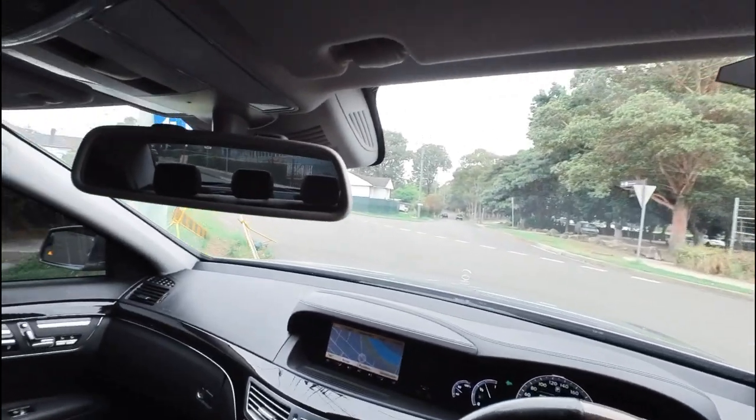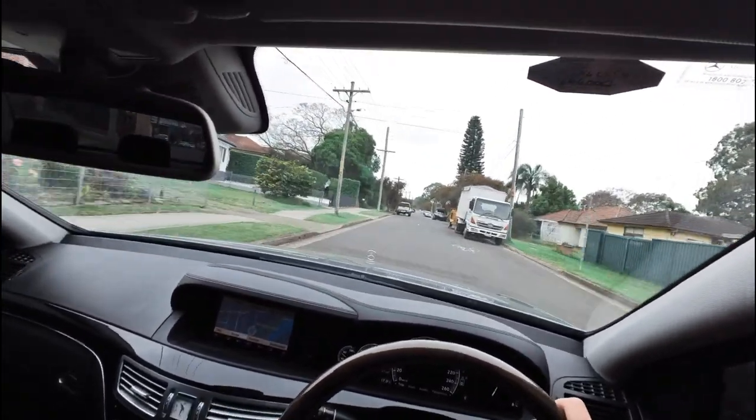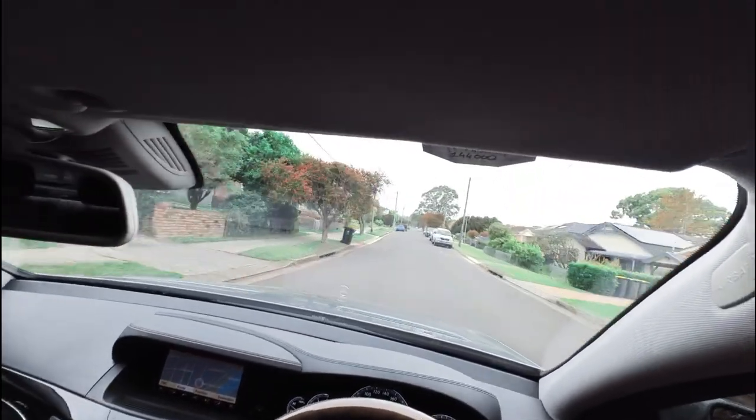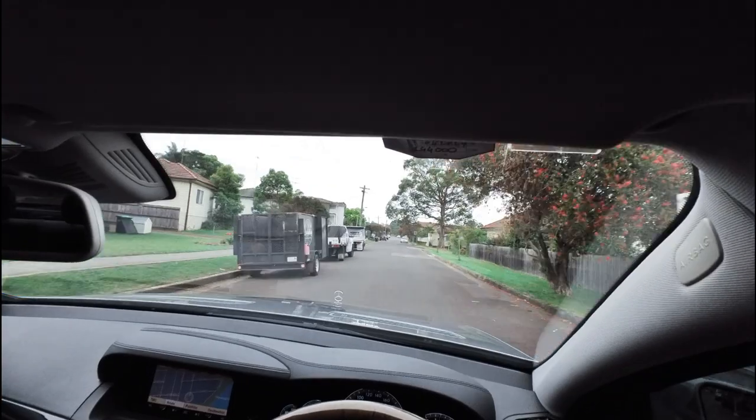You can see the Distronic's working because I accidentally touched it. And it just sits beautifully on the road. It stops well, it steers well. And I really hope that you get a chance to come in. We can go on a nice extended test drive.